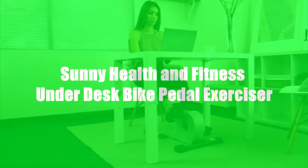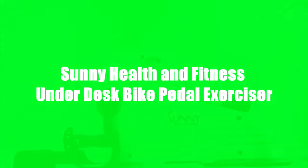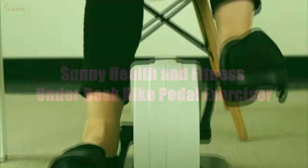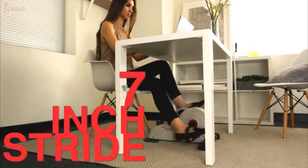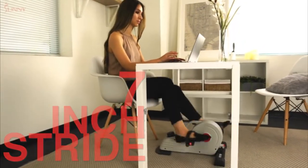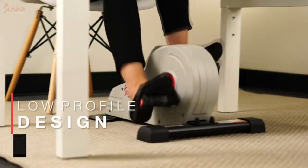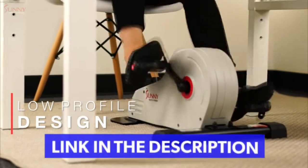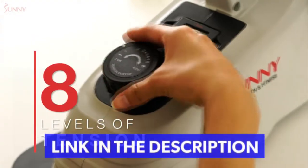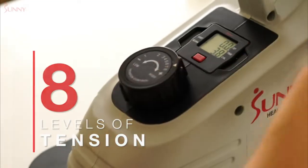Enjoy a quiet, low-impact exercise with the Sunny Health and Fitness Under Desk Magnetic Cycle. Slide your feet onto the pedals with adjustable straps and achieve a 7-inch stride length smoothly, quietly, and consistently on this under desk machine. Increase blood circulation, joint range of motion, and improve lower body muscular endurance while enjoying a very low-impact workout experience.